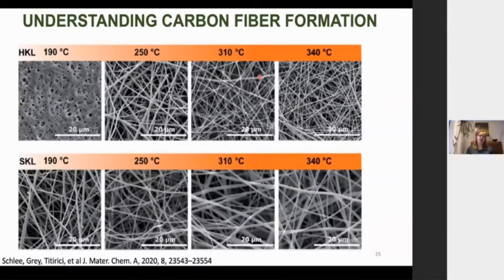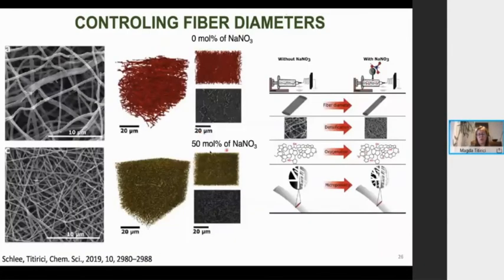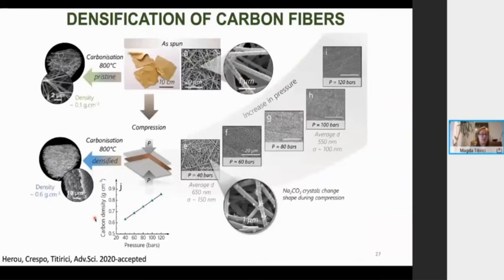We also learned how to densify this carbon fiber. So as we make them, we apply some pressure and pack them together. And in this case, because we spin it in sodium hydroxide solution, we form some sodium carbonate in the lignin fiber. And as we compress them, this actually helps to compress them. And you could actually densify them from 0.1, which is very light when you just make it, to 0.6 gram per centimeter cubed, which is quite a lot of densification here.